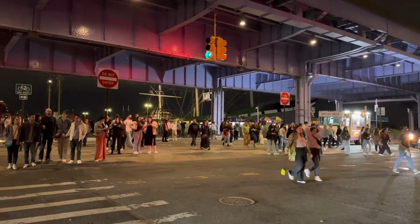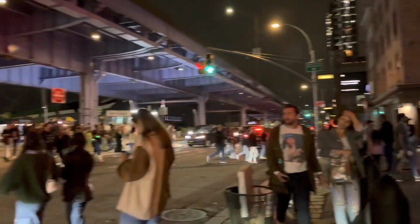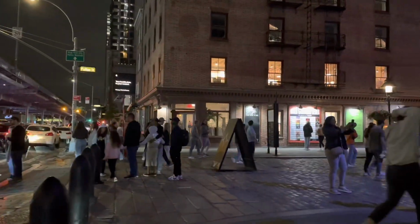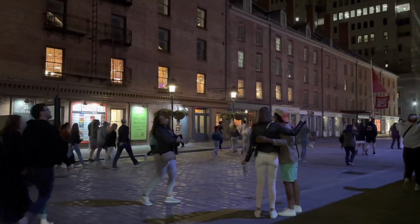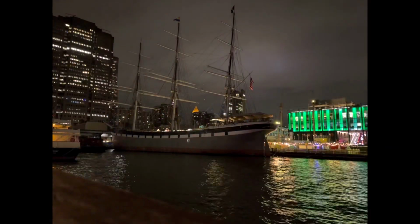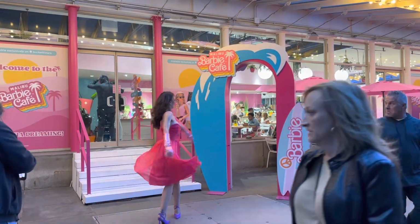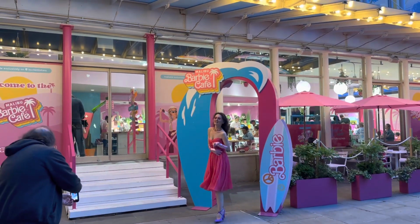South Street Seaport, folks. This is a hell of a place. An historic district in New York City. One of the oldest and most preserved areas of New York City. I highly recommend visiting. It's pretty touristy, but you'd be surprised how many tourists don't know about the South Street Seaport.